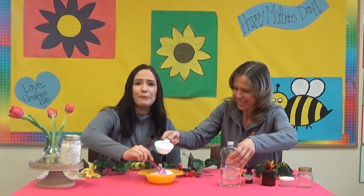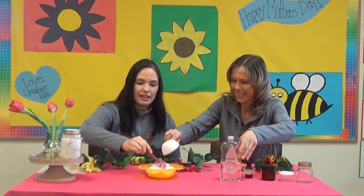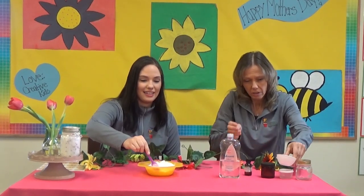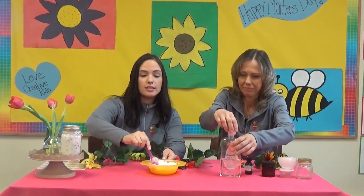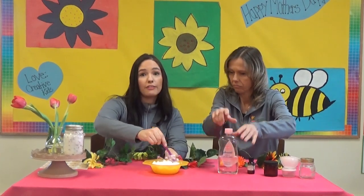Oh, it gets really goopy. Oh, it's just clumping up. Perfect. Now, I'm going to try not to put this on the tablecloth because it will stain. It already smells really good because of the baby oil. Now, we just need to add whatever essential oil that you're using. So we're going to use lavender again because, as I mentioned before, my mom loves lavender.